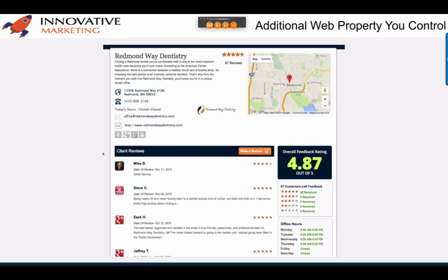Because maybe there's a review that a customer left where the wording just wasn't correct or the grammar was off and it just looked bad. You can actually suppress that and not show it. This is to help prevent duplicates or any poor wording, but this is a property that will help you rank in your local area, and it's a property that you control.